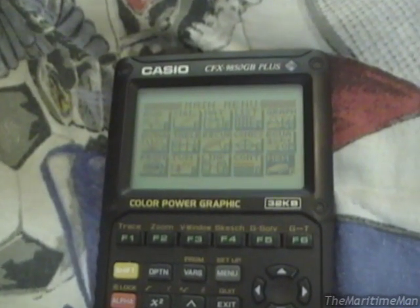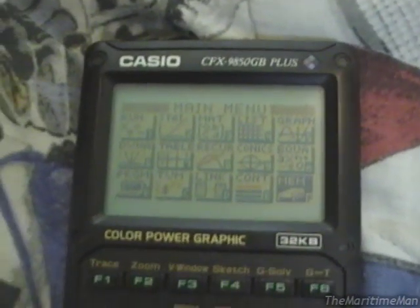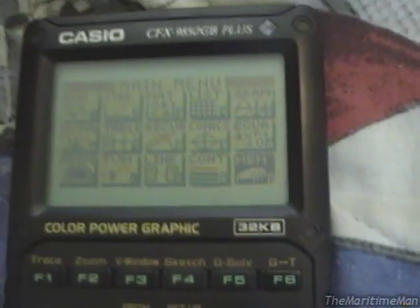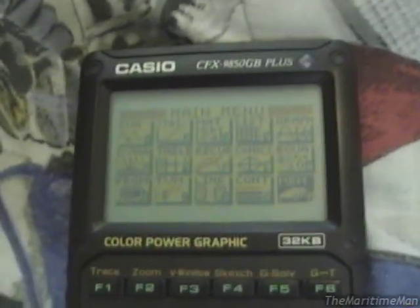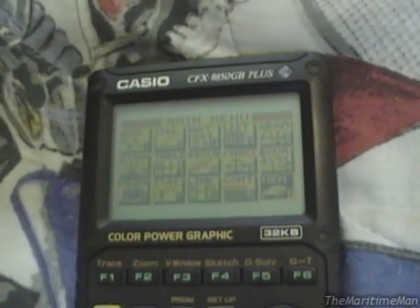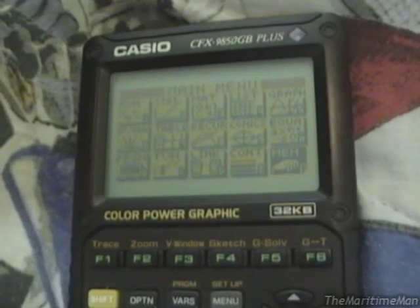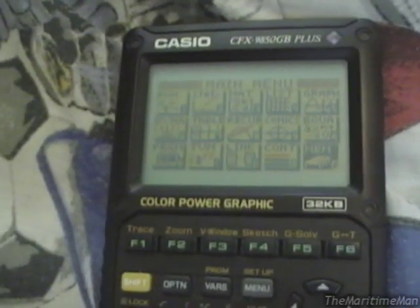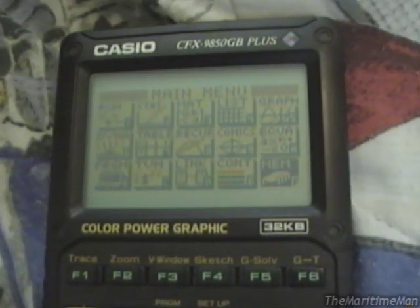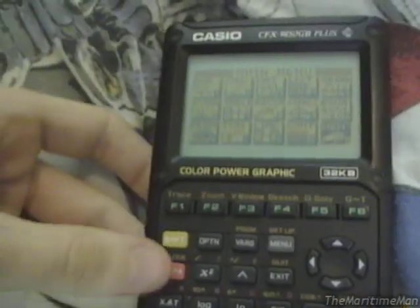As for the particular model, the GB Plus model, like mine, is definitely the most sought after model because it has the software library. The GC Plus model has, of course, 64 kilobytes of memory. So if you want to store a lot of programs, that's definitely the model to get if you can live with the modernized style of the casing. And then as for the original model, the 9850G, and the model after that, the 9850GA, they don't have either of those things. They just have 32 kilobytes of memory, and they don't have the software library, but I think they're good calculators nonetheless. As far as I know, the GA Plus just fixed some bugs in the G model. But regardless of the model, I think this is a pretty great calculator.